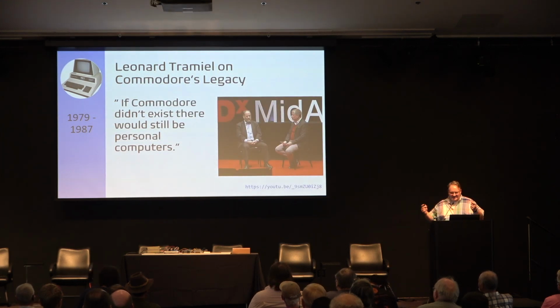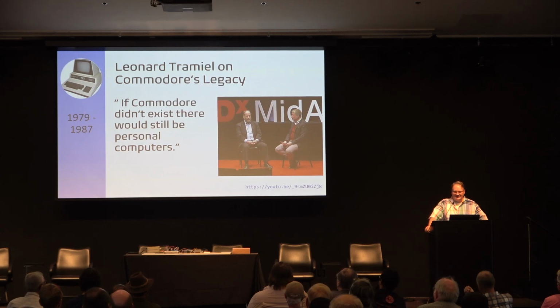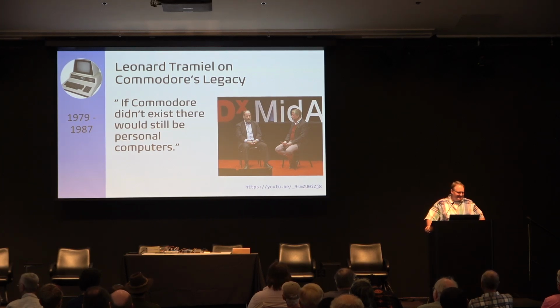Anyway, on this stage, this is where I started off. There's this YouTube video where Leonard was being interviewed, and then also some comments he made on this stage last year. And the prompt was, what would have happened? What was Commodore's legacy? And he said that personal computers would still have existed. That was already happening. You saw the 1977 Trinity, right? There were computers, there were other manufacturers that were heading that direction. So if Commodore wasn't around, that probably would have still happened.